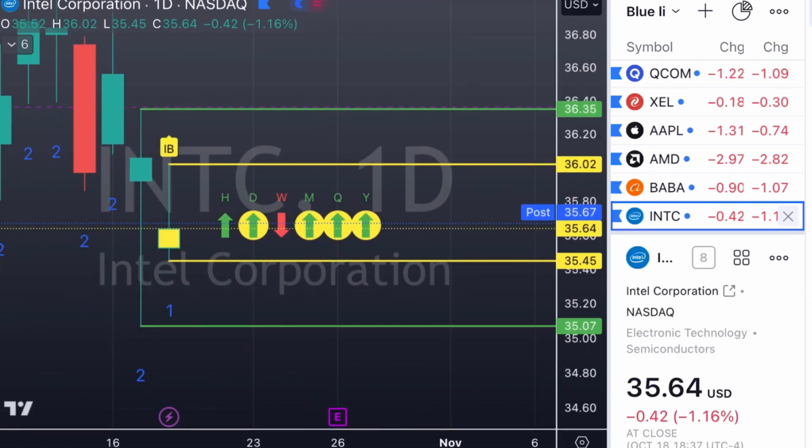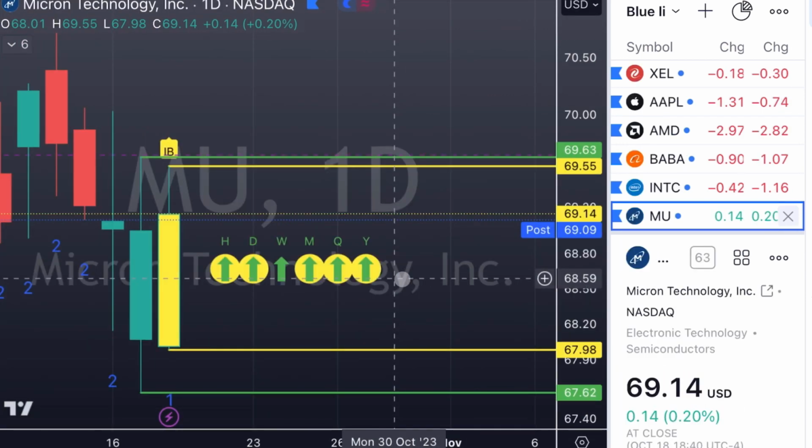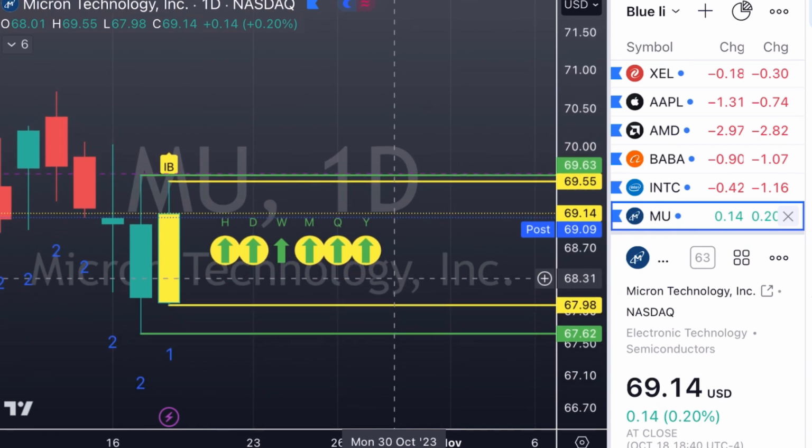INTC inside bar shooter candle. So this one, it's a little bit mixed on the time frame. So it is an inside bar, it is a shooter candle, but we can still play this on either side. There's just multiple different things that we need to look at, and that will determine what makes a really high probability play or just a setup that we see with an inside bar. So calls at 36.02, puts at 35.45. We move on to MU, where we have this big green inside bar.